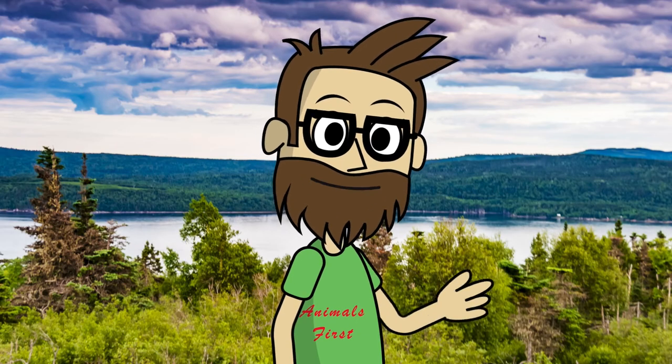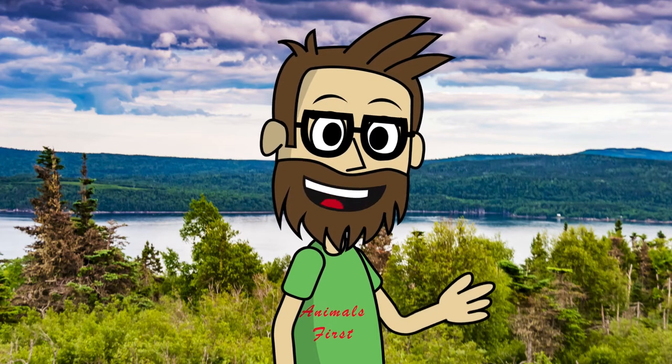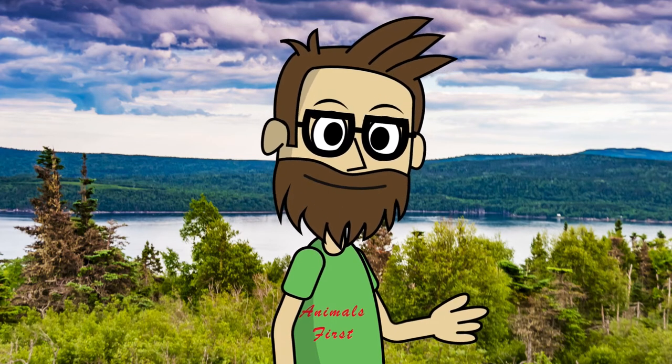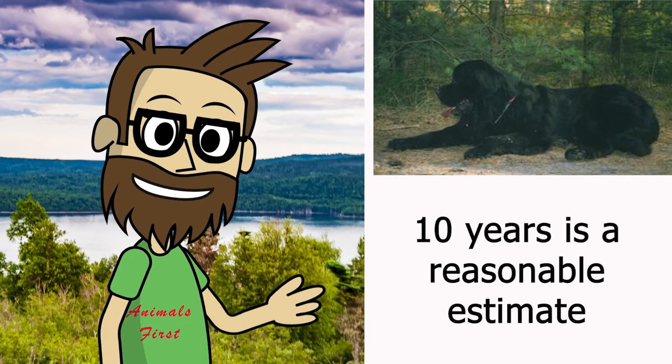Newfoundland is associated with a number of health issues. Hip dysplasia is common in Newfoundlands. They may develop elbow dysplasia and cystinuria as well. The breed has a life expectancy of 8 to 10 years. 10 years is a reasonable estimate.